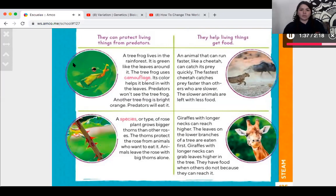They help living things get food. An animal that can run faster, like a cheetah, can catch its prey quickly. The fastest cheetah catches prey faster than others who are slower. The slower animals are left with less food. Giraffes with longer necks can reach higher. The leaves on the lower branches of a tree are eaten first. Giraffes with longer necks can grab leaves higher in the tree. They have food when others do not because they can reach it.